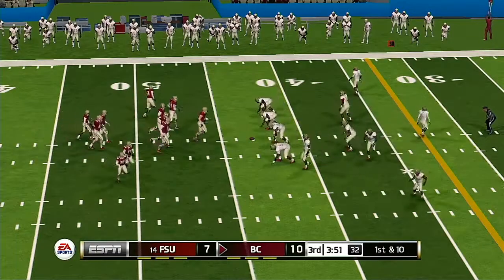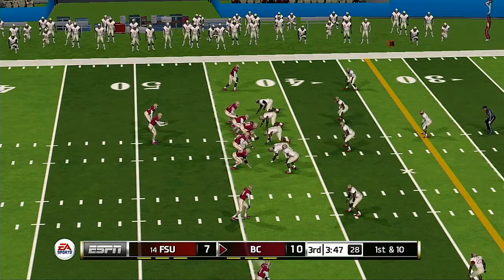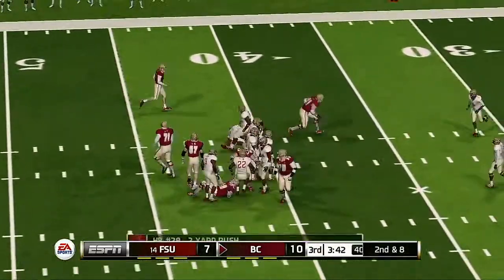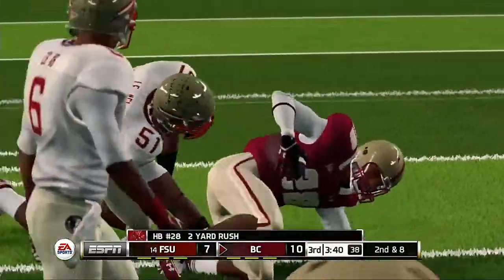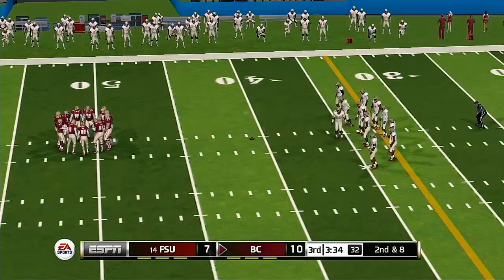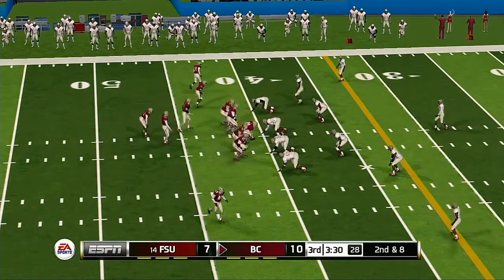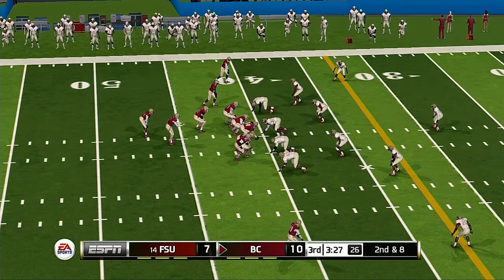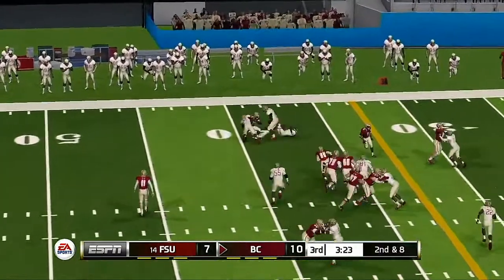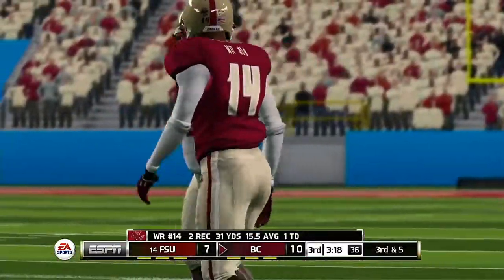First and 10. Ball on the 43-yard line. Gets to about the 41-yard line. That makes it second and 8. Boston College has a 3-point lead. He's level at the 39.